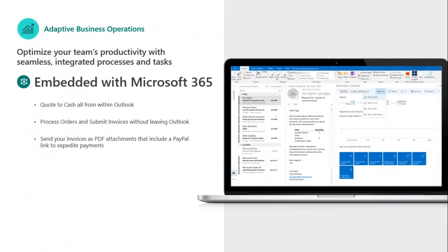Shorten the time from quote to cash. You can set up customers or vendors, create quotes, process orders, and submit invoices without leaving Outlook. Yes, it is that tightly integrated. Microsoft Office integration capabilities empower teams to be more productive with seamless access to Microsoft Office apps using Dynamics 365 Business Central. Let me show you a demo.